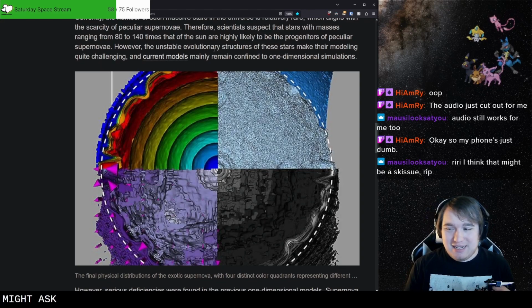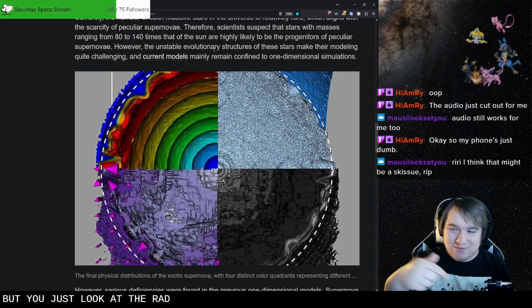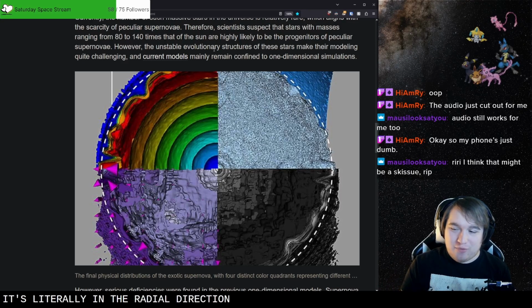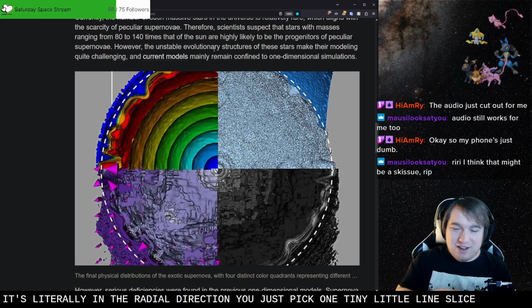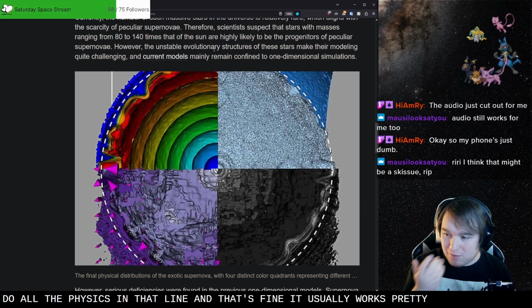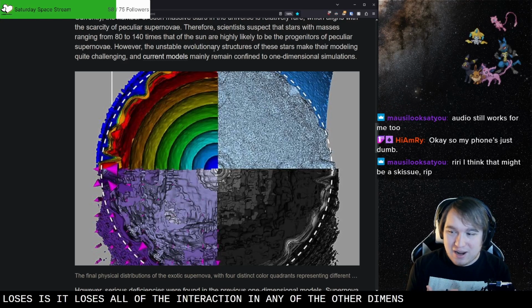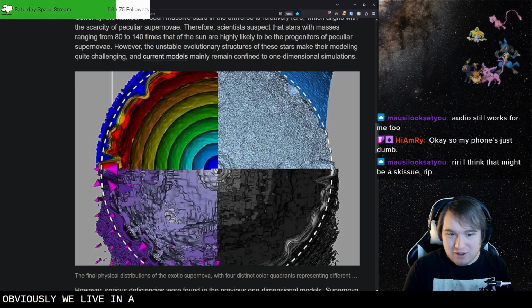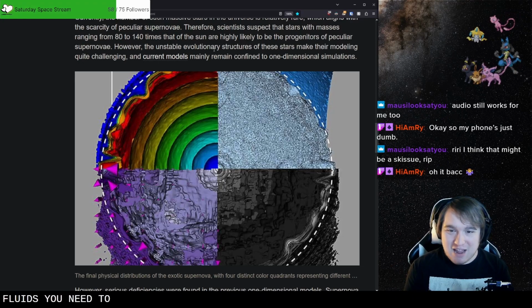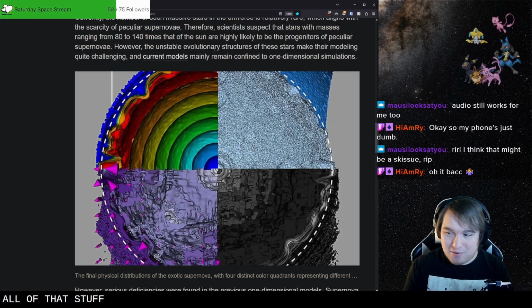You might ask, well, how do I take a three-dimensional object and reduce it to one dimension? Well, you just look at the radius, right? So you start at the core and you work outwards, literally in the radial direction. You just pick one tiny little line slice and you do all the physics in that line. And that's fine. It usually works pretty well, but what it loses is all of the interaction in any of the other dimensions, right? Because obviously we live in a three-dimensional world, and when we're dealing with plasma and fluids, you need to account for things like currents, and you need to account for turbulence. All of that stuff is very important.